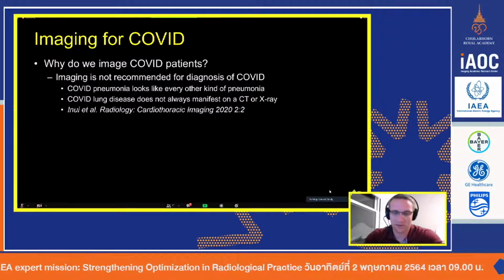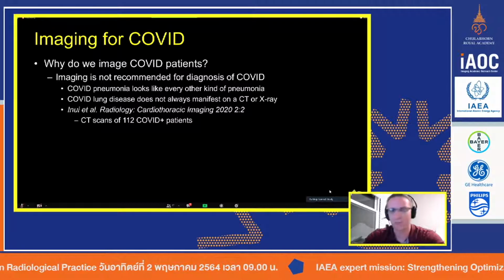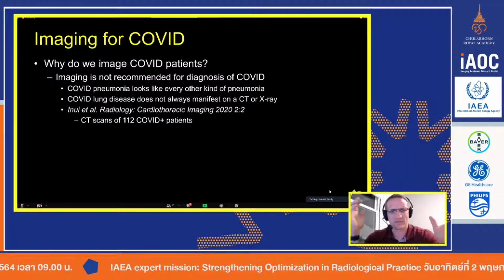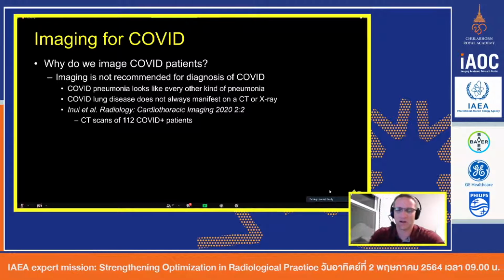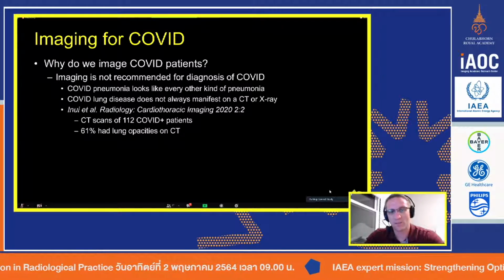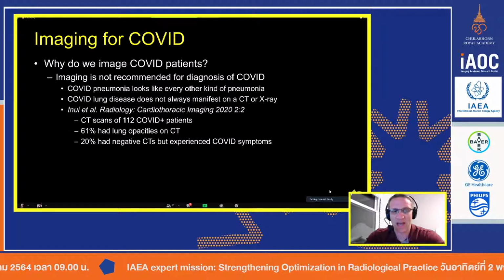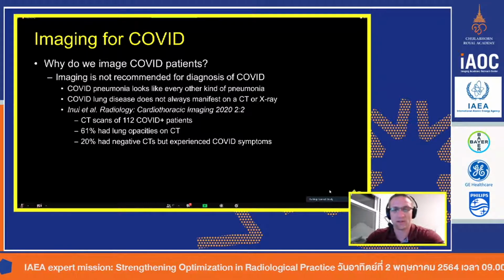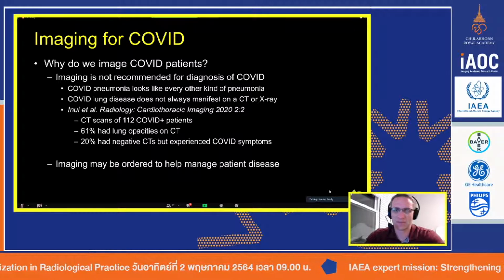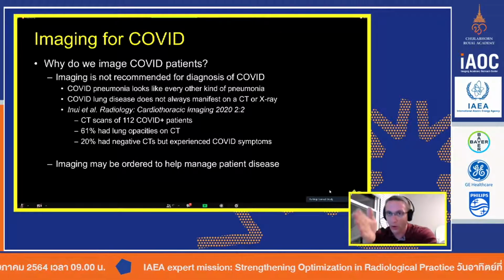A publication that came out in 2020, and there are a lot of publications looking at this, looked at that cruise ship, the Crown Princess, I think, which was one of the first that COVID got to. I think 112 patients were COVID positive on that cruise ship. No, actually, I think there were many more, but 112 of them got CT scans. 61% had lung opacifications, that ground glass, pneumonia-like look. 20% had negative CTs, absolutely clean-looking lungs, but they were symptomatic with COVID. And so the take-home message was that imaging wasn't specific enough to diagnose COVID or rule out COVID.